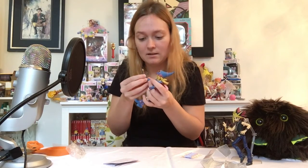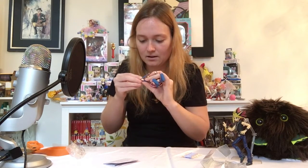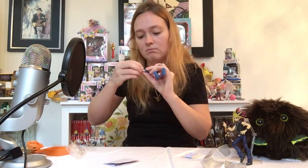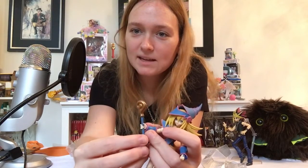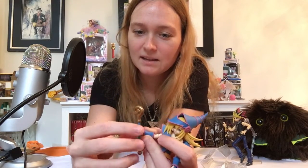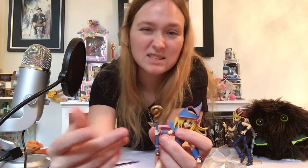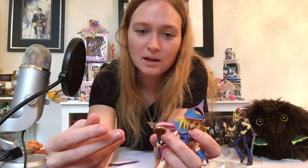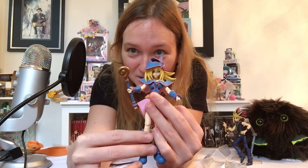And now comes the hard part. Getting the staff in. Okay, no, come on. Yes. So I can say this right now: start at the top, closest to her thumb, and then push it in towards the bottom. It will go. It just takes a little bit of elbow grease, top of the finger grease, whatever you want to call it. But there she is. She can hold her staff now.